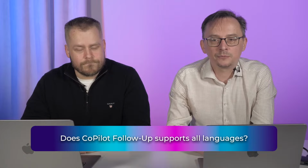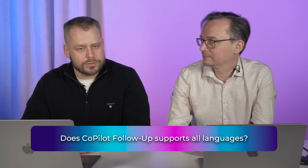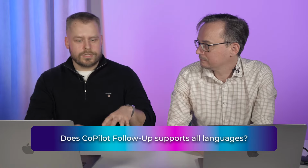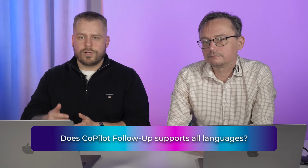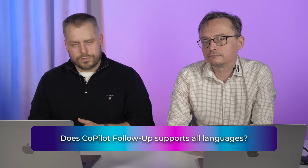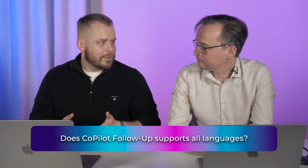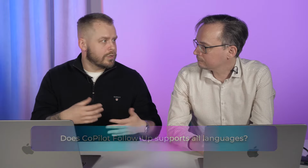Does Copilot follow-up support all languages? That's a good question, because, for example, if you're talking about the detailed summary that Copilot gives you after the call, it will use the language of your portal. However, if you're talking in different languages, the transcription will be done the way you're talking it. So, for example, if we're on a German portal, the summary will be done in German. But if we are speaking French while being on a German portal, the text of the call will be written, and the transcription will be done in French.